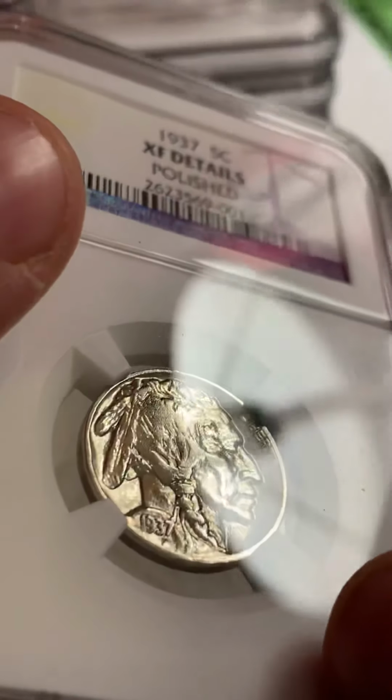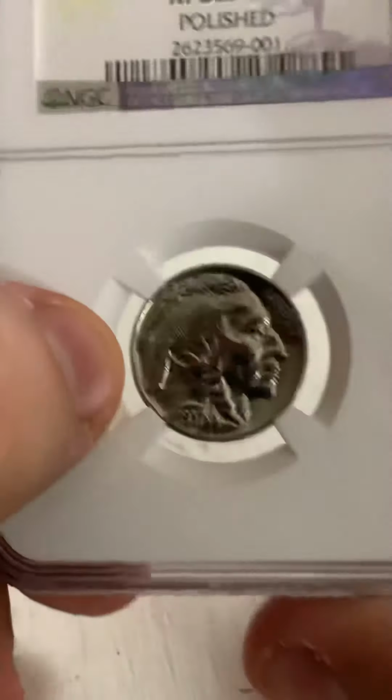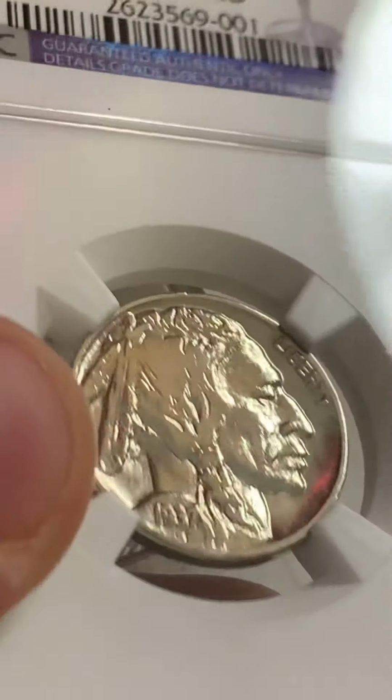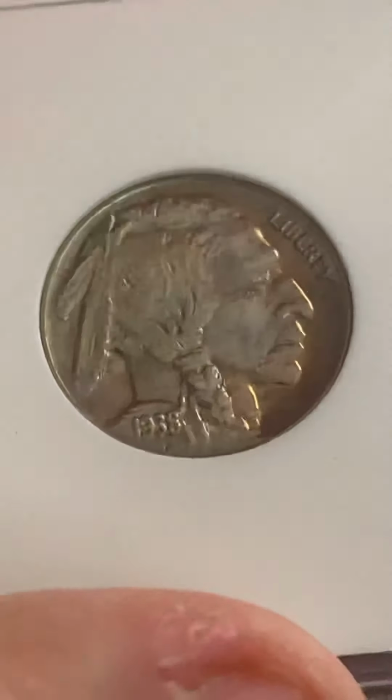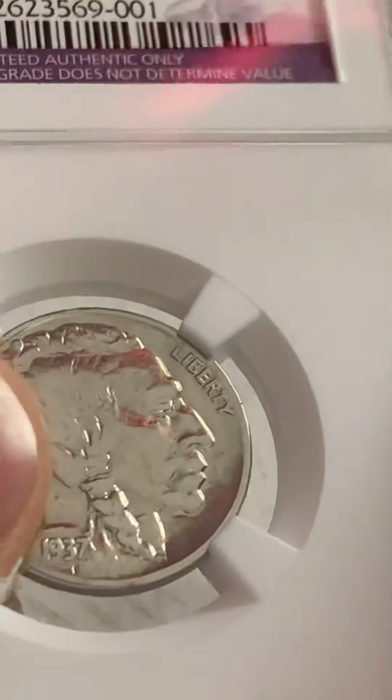The third one is also a Buffalo. This one's polished, so this one's going to be a little bit harder for certain people to see. I actually sent this in myself really early in my collecting and grading, and I didn't realize that it would have been polished. If we can zoom in enough, you can see the surface just doesn't look right compared to this one, right? It's almost too shiny. You would maybe think that it's a proof. However, that's just not right for these because of the shine that comes across, as well as the detail.